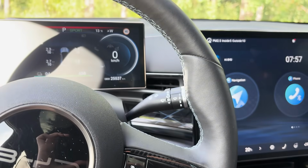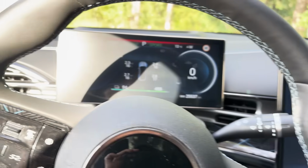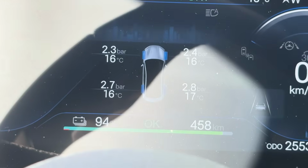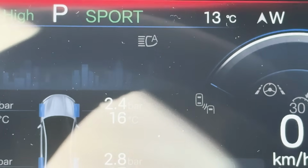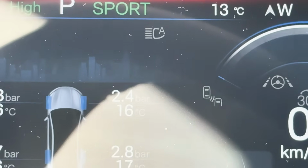But now I think it's time for our 200-kilometer drive, and we have 94% battery. And the temperature actually is a little bit under 15 Celsius at the moment. It's 13, so yeah, a little bit cold morning.